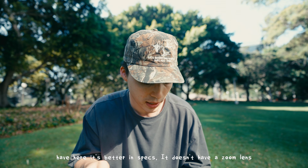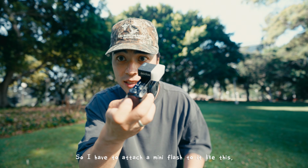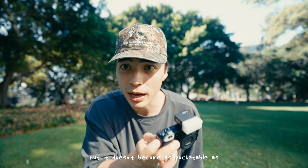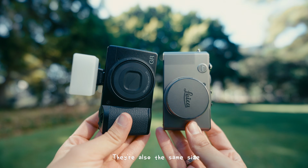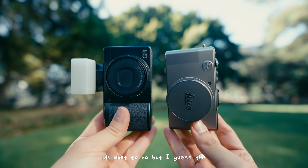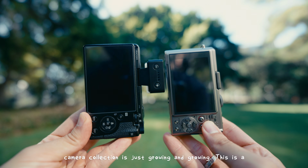Now, in comparison, this little vibey camera that I have here, it's better in specs. It doesn't have a zoom lens, but it also doesn't have a flash. So I have to attach a mini flash to it like this, which is okay, but it doesn't become as pocketable as the other camera is. They're also the same size. I don't really know what to do, but I guess the camera collection is just growing and growing.